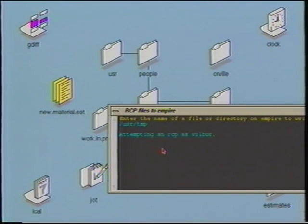It will first try to log me in as Wilbur, but since I don't have an account on that machine, it will then go and transfer the files as a guest. There, we're done.